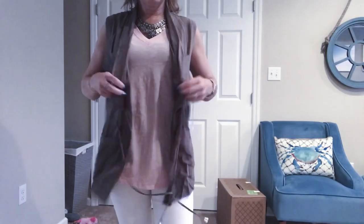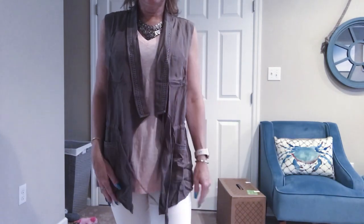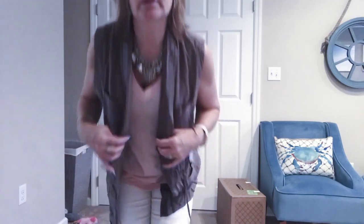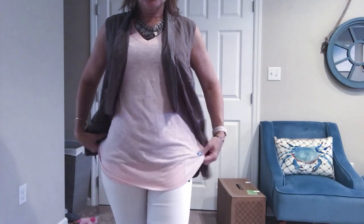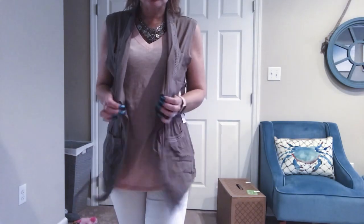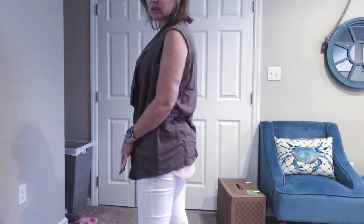Okay, so I'm not sure. What do you guys think? I would love to hear it. I need some help because I'm really not sure how I feel about all of these pieces. Especially because this vest was $89, the white jeans were $89, the other jeans were $89. Okay, I'll be back for a quick wrap up.